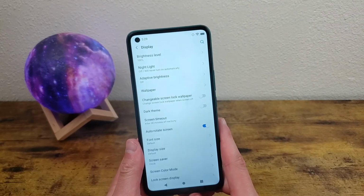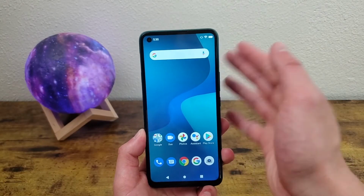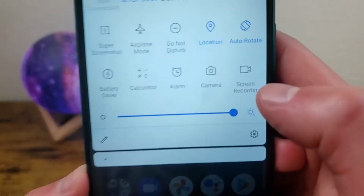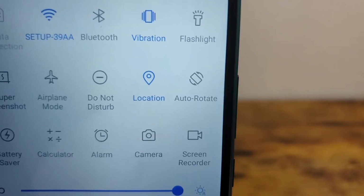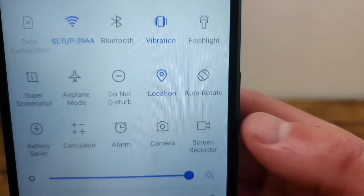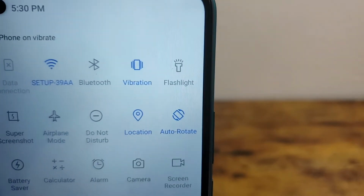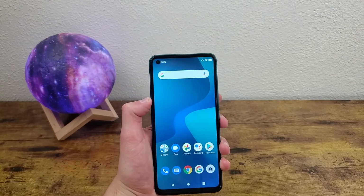Now there's actually another much quicker way to do this. So what you're going to want to do is pull down twice on the quick menu. So 1 and 2 times. Right here, hit auto rotate. You can turn it off. When the icon is gray, it shows that it's off. And when you hit it one more time, now it's going to be highlighted in blue and that shows that it's on. The next thing I'm going to show you is how to take a screenshot with this phone.